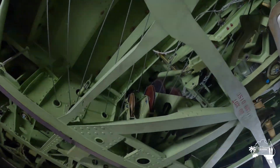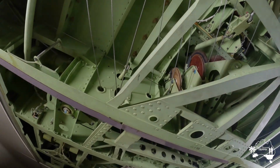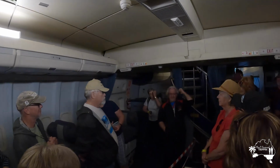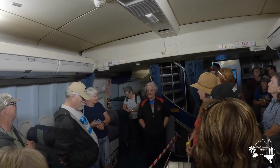Still have some basic cabling on them, just in case there's a full power failure. They can still manually land the plane as they go to. Well, welcome to the front of the plane. It's not the pointy end. The pointy end's the other end, technically, as I was told by the curator when I first got here.